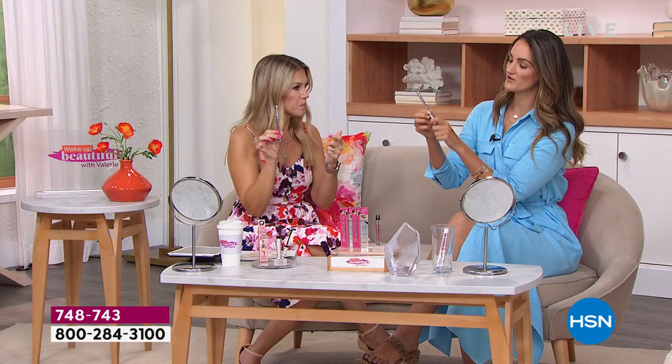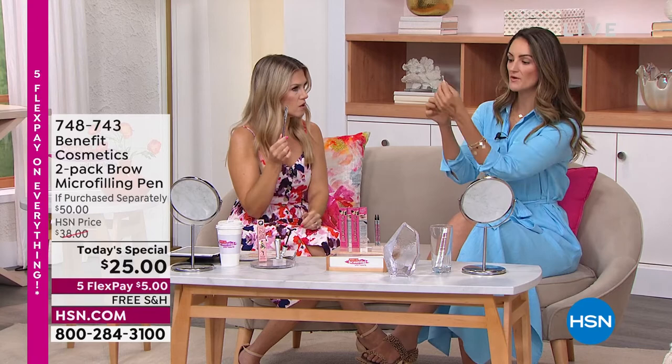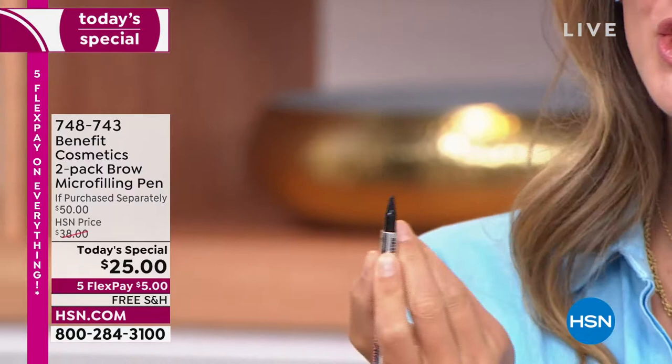For shelf life and storage, oh my gosh, can you talk about that real quick? Okay, so this is my favorite thing about this product. First of all, when you get this home, store it with the tip down. Once you open it, store it with the tip down so that every time you open it, your pen is ready to go for you. It's never going to dry.